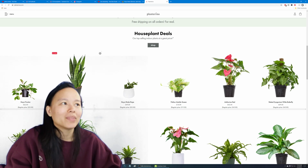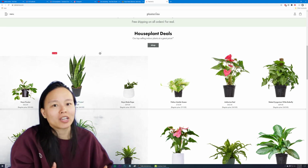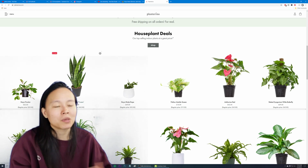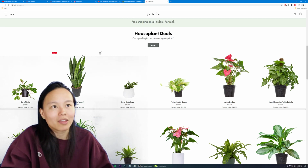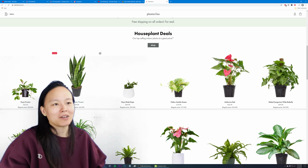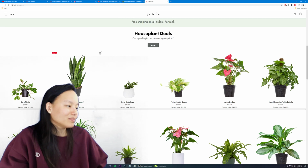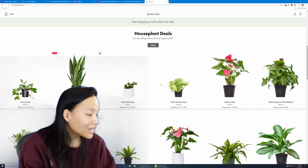I actually did that with my Steve's Leaves order. A lot of us are stuck at home right now, we can't go plant shopping, so there are so many people trying to buy plants, and you just have to act fast. But it's true even in non-pandemic times, it hasn't been easy. It's demand and supply. This is the sad world we live in.